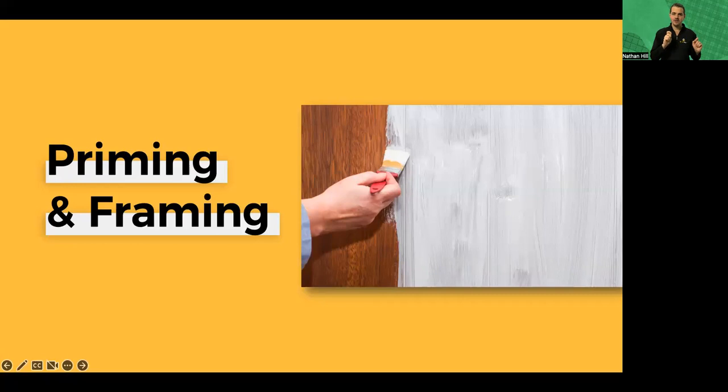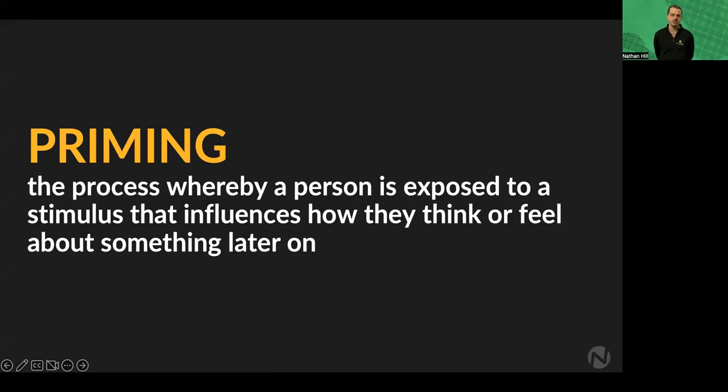And the same is true in our fundraising, and we'll look at what that actually looks like in a moment. A more technical definition for priming is this: it's the process where a person is exposed to a stimulus that influences how they think or how they feel about something later on. And so the priming work that we're going to do in our emails is actually going to make the appeals that come later in the campaign all the more effective.